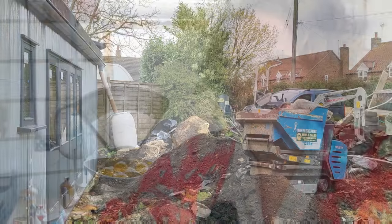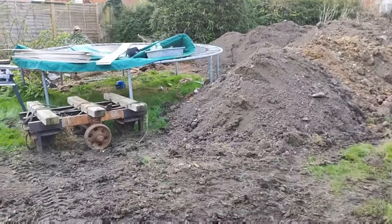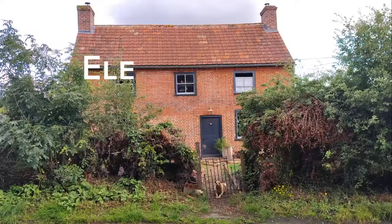Good Friday. We've hired a digger and a dumper truck, and we have got a lot to do this weekend. We haven't got off to a great start. The dumper truck just won't move. If you thought my garden looked bad at the beginning of the weekend, look at it now.